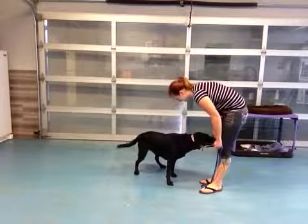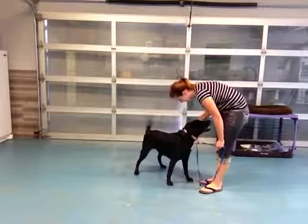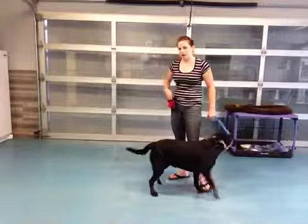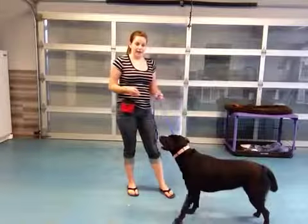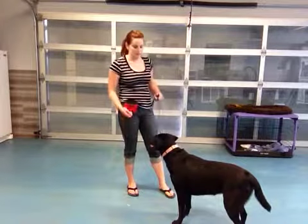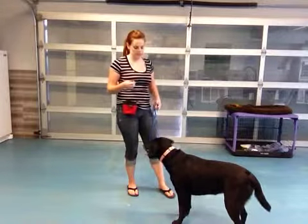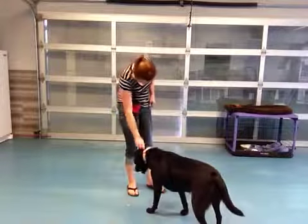Stand. Good stand. Good stand, Sasha. Good girl. Good stand. All right, with that, I didn't have to use my hands back behind her at all, so that was good. Now, I had the treat in my hand that time, and I kept my hand right here, so that she stayed standing, so that while she was eating the treat and while I was praising her for a good stand, she was standing. So, good stand, Sasha.